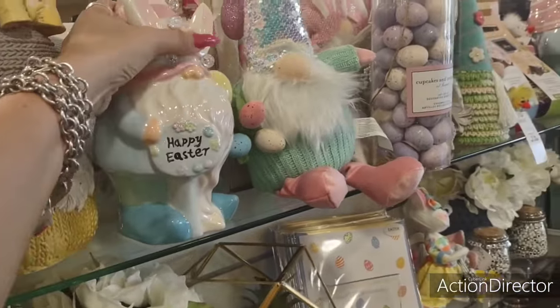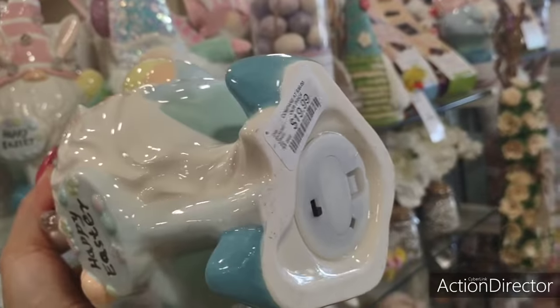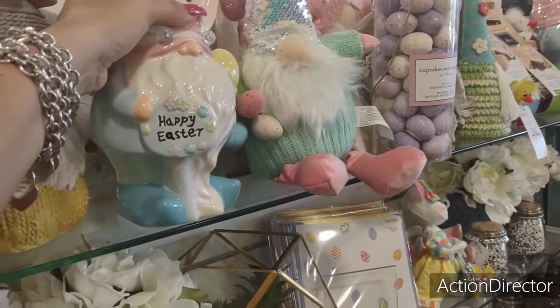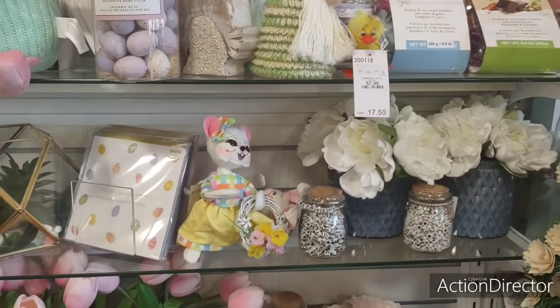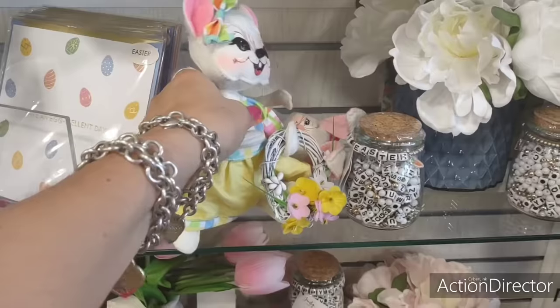I wonder if this one's cheaper. This one's smaller. $19.99. Ouch, that's still expensive. It's adorable, though. Alright, so I'm going to do a couple more Anna Lee pieces.